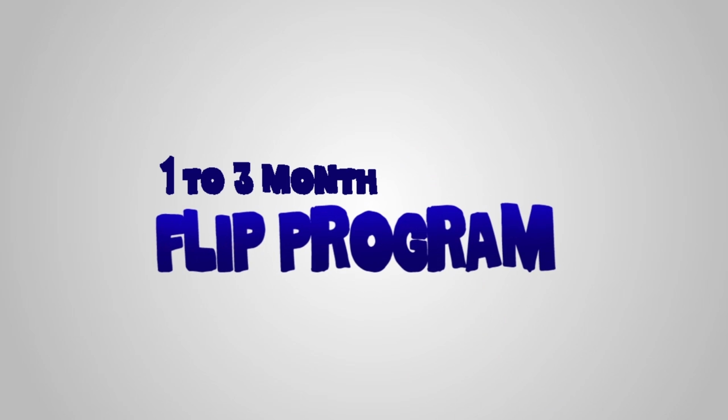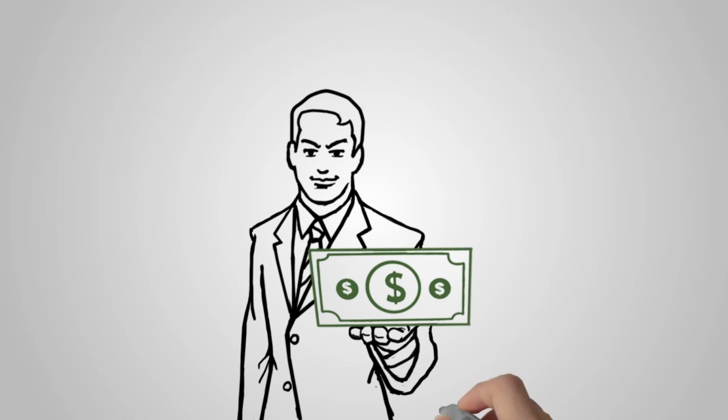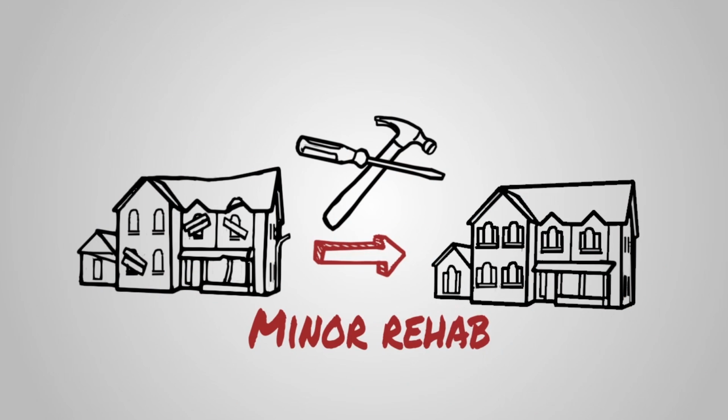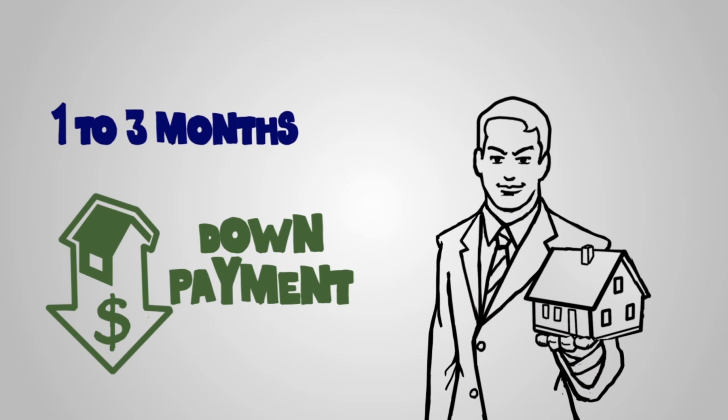Our 1 to 3 month flip program is perfect for investors who are looking to flip a property for big profit, but can't complete it in the short time required with our 1-day flip program. It's the perfect loan program when you purchase a property that needs some minor rehab before you close. These loans usually last between 1 to 3 months and require a little more down payment and skin in the game from you as the investor.